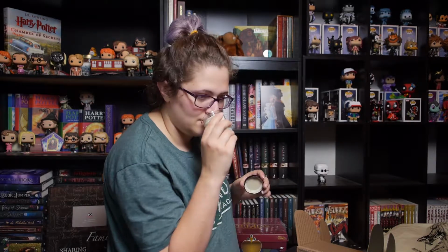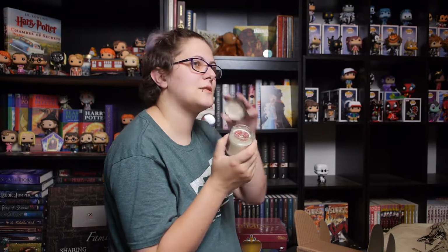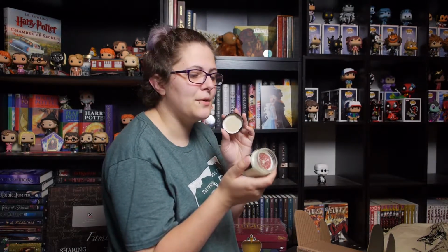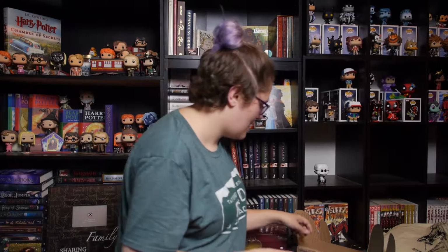It's like a really fresh, clean scent. Almost like a clean linen type of clean, but I don't know. It smells really good, like the crisp apple and the cedarwood. Ooh, it's nice. I'm totally going to want to burn that one. Alright.